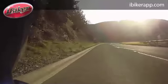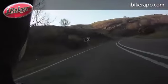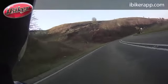Good long right-hand bend, just scanning across there again, trying to get some clues to what's coming around that corner. So it will affect my position going into the corner. Got a lot of rough road here again. You need to be aware of that because if I hit it on the corner, it'll throw the bike.